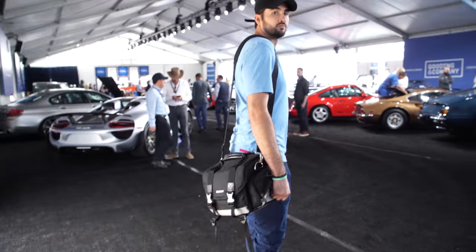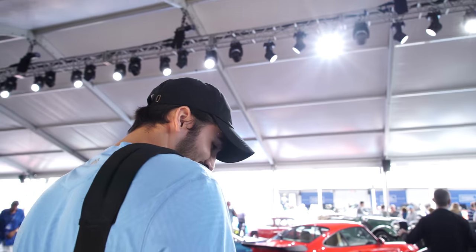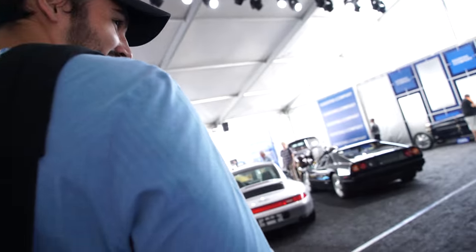How do you close the door? You can close it. Where do you grab from? From the top, from right here, where the door handle is. No, put your hand on top and just close. Yeah, see, I'm just not so comfortable closing a door to a $1 million car, you see.